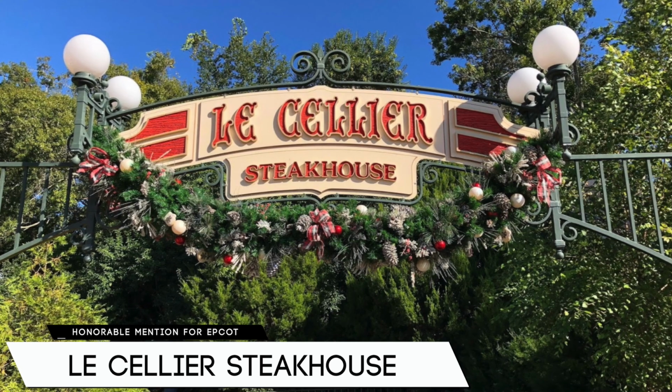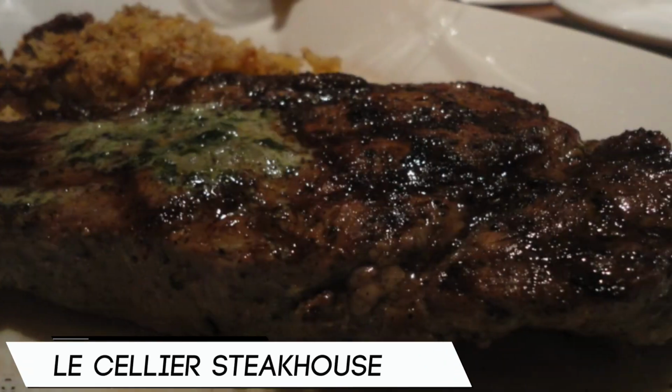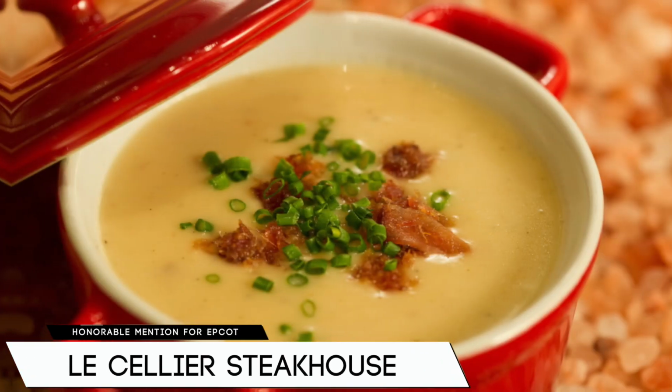Okay. So Le Cellier had always been my go-to favorite. Yeah, we've been going to Disney for a while. And in fact, we were going before it turned into signature dining. Yes. And I think that spoiled me. The fact that you could go for one dining credit, I could get the best New York strip. I know they're known for the filet, but the New York strip was my personal favorite. Yeah. And that cheddar cheese soup.